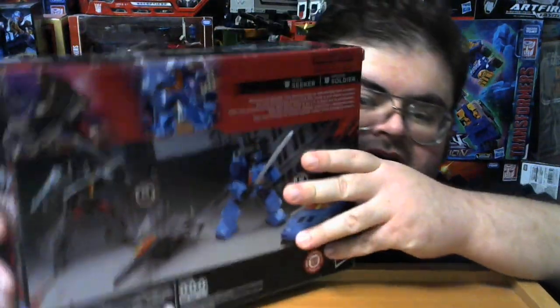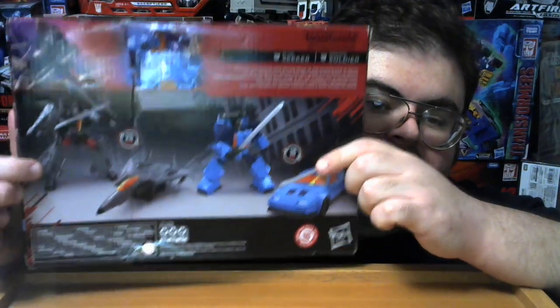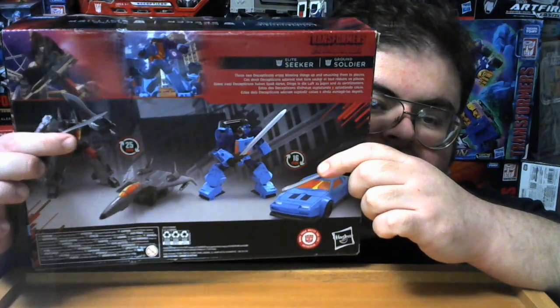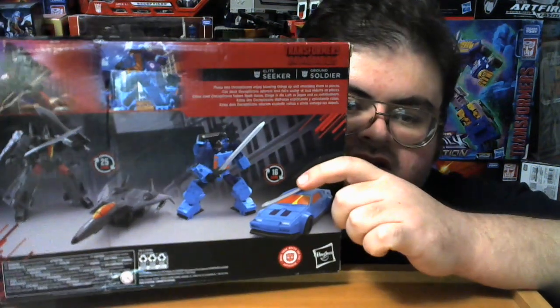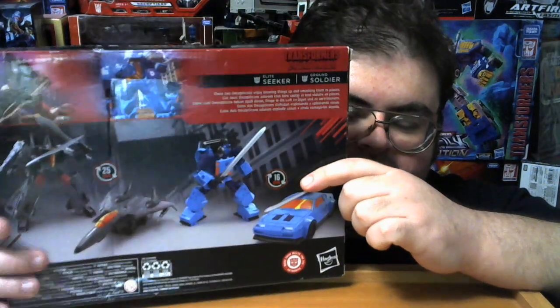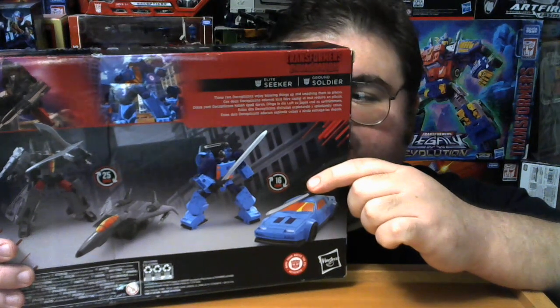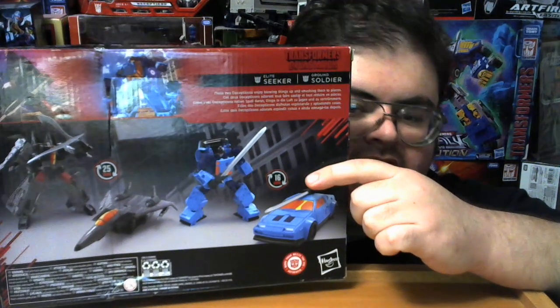Going around to the back of the box, you've got your official product photos. You've got the Elite Seeker in robot mode and jet mode, and here are the new weapons. The Elite Seeker comes with a pair of dual swords, which some fans and collectors were quick to point out are done in the same style as Optimus Primal's swords, but they are not the same swords that came with the Transformers Kingdom Voyager class Optimus Primal figure back in 2021. They are brand new swords.